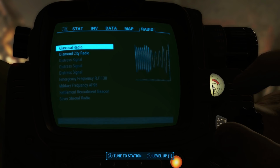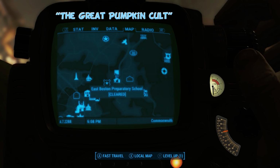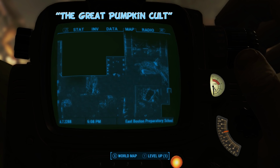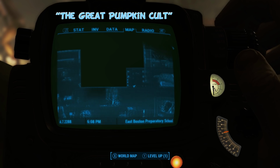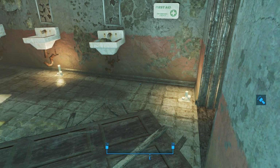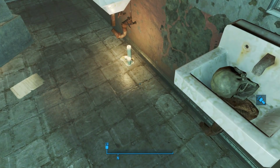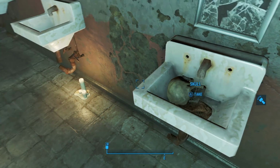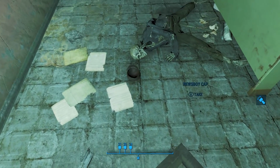The next Easter egg I found is in the East Boston Prep School. It's directly northeast of the railroad headquarters. Inside there's a bathroom on the center north wall. And inside the bathroom there are candles and skulls as well as a boiling cauldron, i.e. a cooking station. Definitely something wicked this way comes, right Kate?